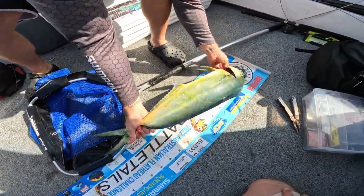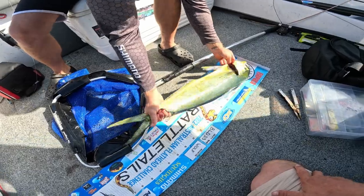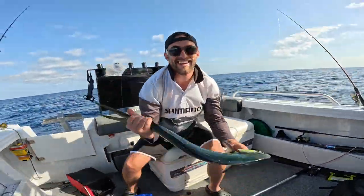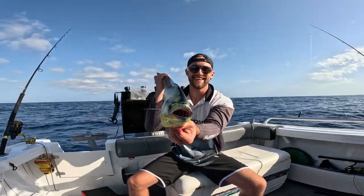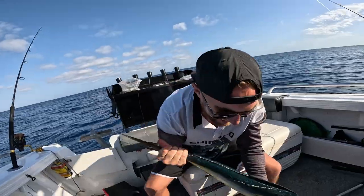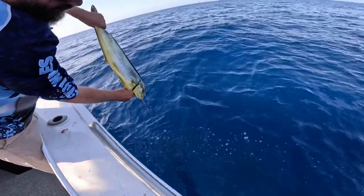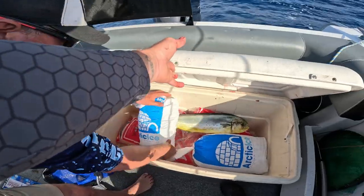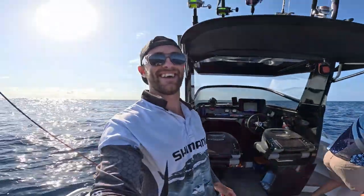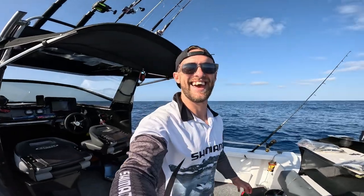Beautiful fish. As they die, you see their colours disappear. It's kind of sad, but it is what it is. All right, lovely. How bloody good. First dolly. Thanks, awesome, Ben. No worries, mate. Oh man, I'm stoked with that. Guys, how bloody good.